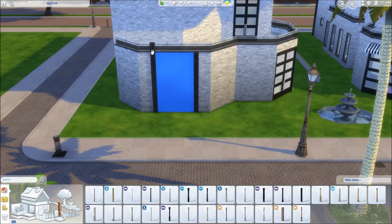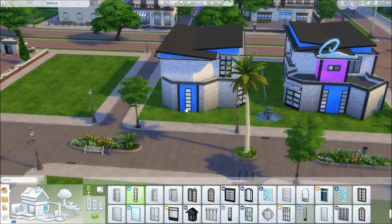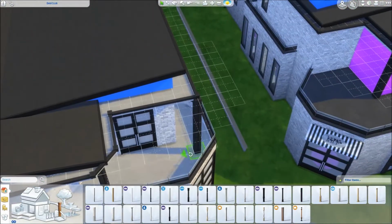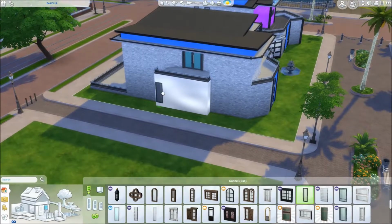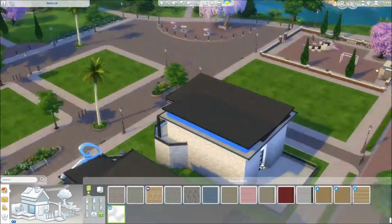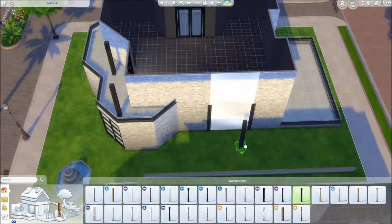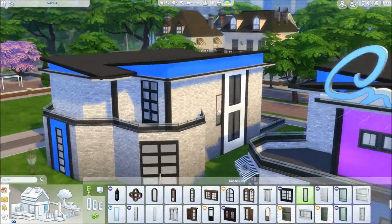I didn't want the exterior to look plain, so I kind of mimicked what my friend Aimee did and put some columns in, put some nice different windows with the black lines and everything. I really like the exterior of this place, and let me know if you guys like it.